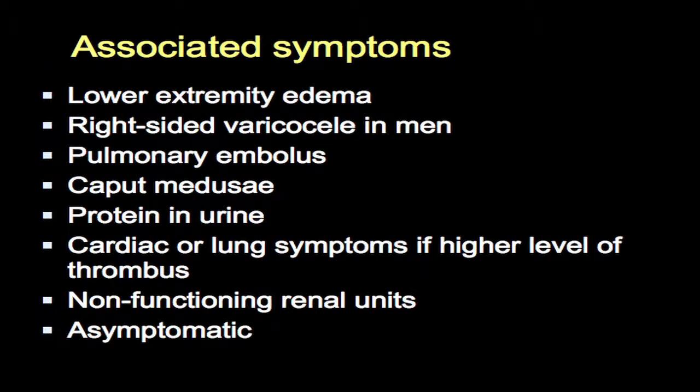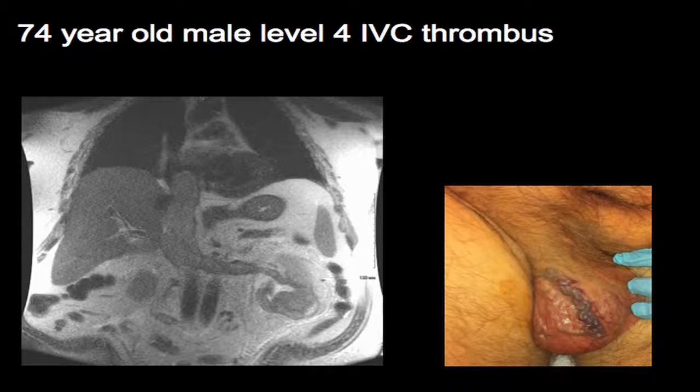So when patients present, they usually come in with some constellation of lower extremity edema, right-sided varicocele, pulmonary embolus, caput medusa, sometimes protein in the urine, cardiac or lung symptoms if the thrombus is higher level, or non-functioning renal units. A lot of patients, surprisingly, have few symptoms. This is a patient we saw just a little while ago, and he had a higher level IVC thrombus, and his only symptom was some dilated superficial scrotal veins.